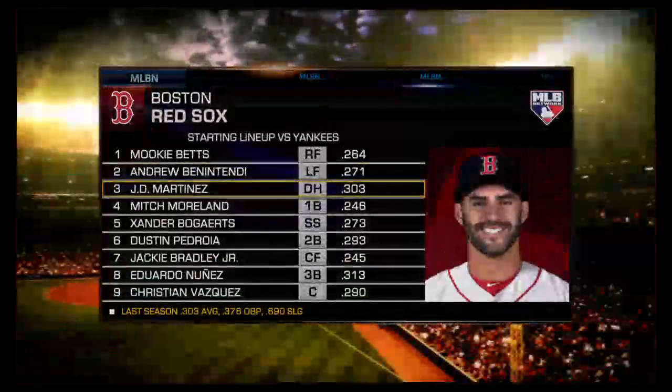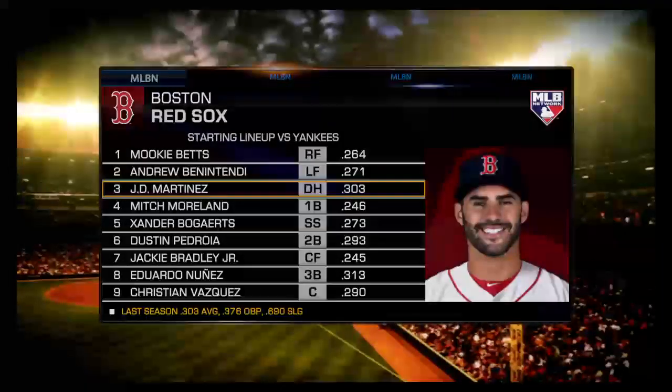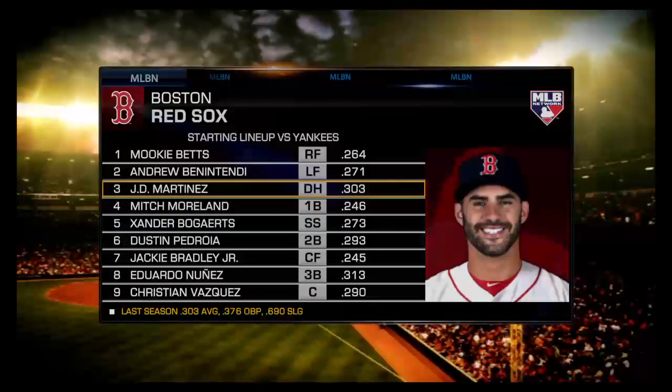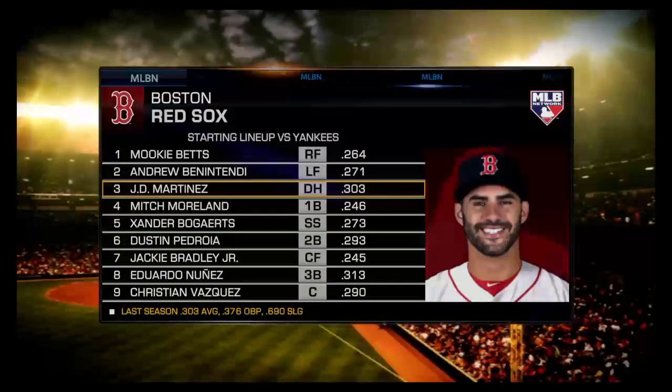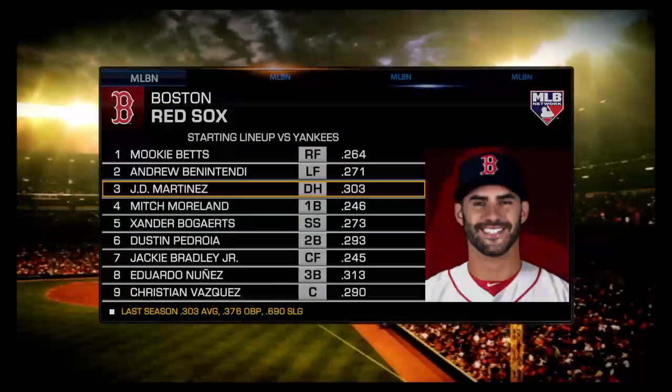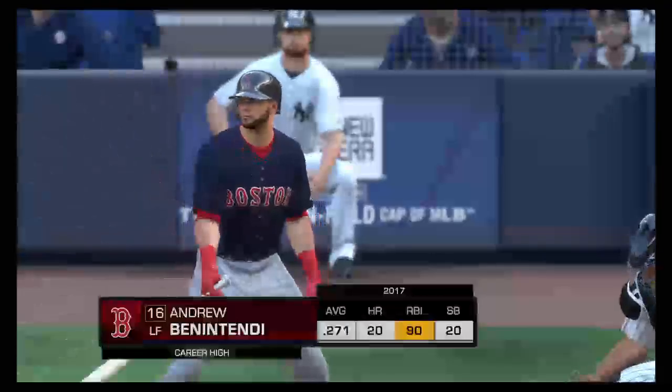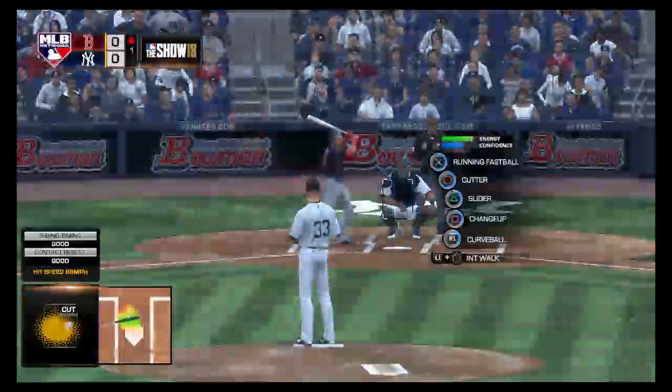Dan Plesac, who are you focused on? Well, you have to be really impressed with what J.D. Martinez does for this offense. This guy hit over .300 last year, and man, it was impressive. Just hitting over .300 is really something special to look at. He's a consistent hitter. I love watching his approach. He doesn't make a lot of mistakes. He'll be there again this year if he continues to stay within himself.